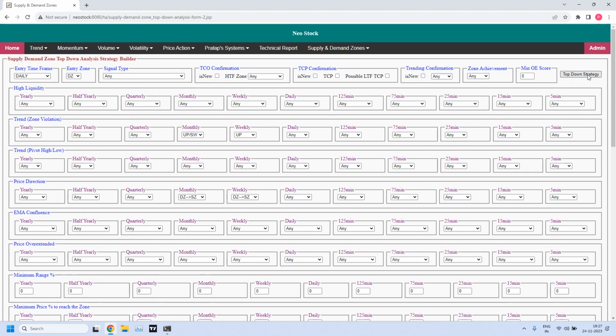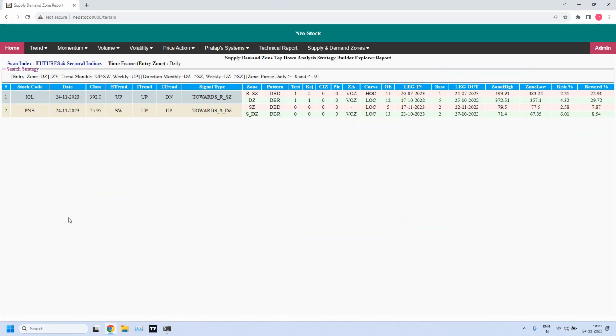Now let us generate the list. So we have only 2 bullish setup stocks as per the first report. Now let us generate the second report.